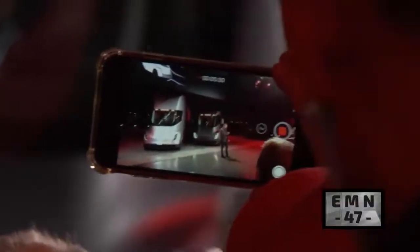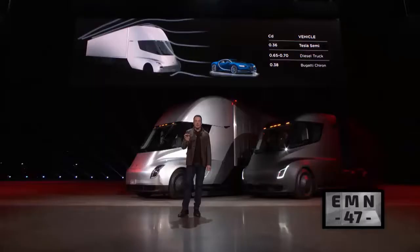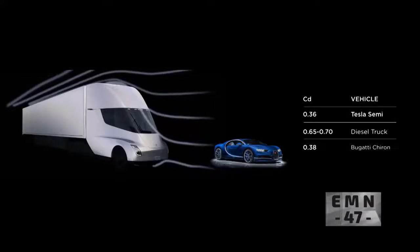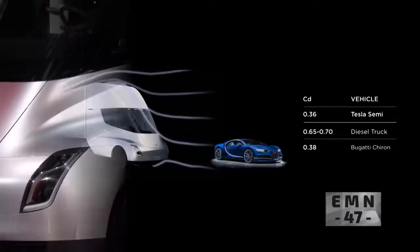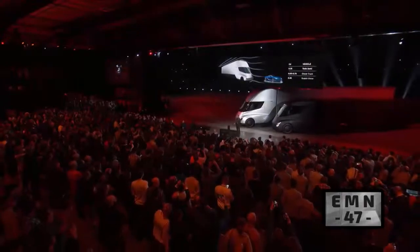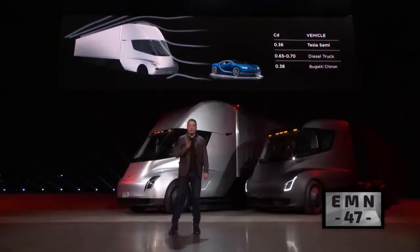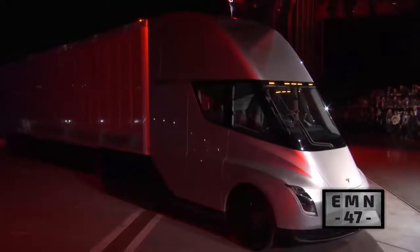One of the ways we do this is we design the Tesla truck to be like a bullet. Whereas a normal diesel truck is designed more like a barn wall, this is a bullet. You can see this in the drag coefficient. By way of comparison, a Bugatti Chiron, which is a $2 million supercar, has a 0.38 drag coefficient. So it's got a better drag coefficient than a supercar. And by the way, you can see that in the design.